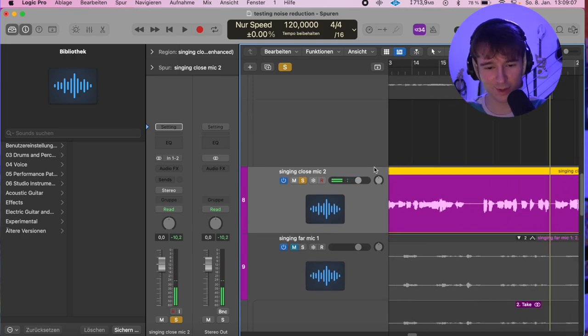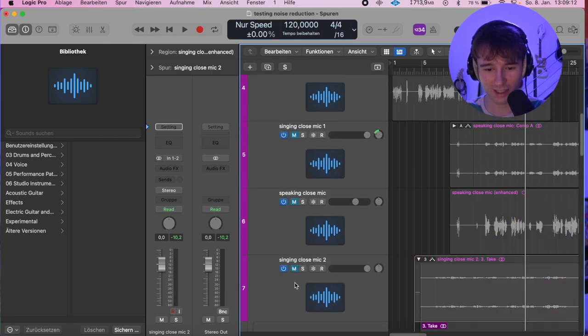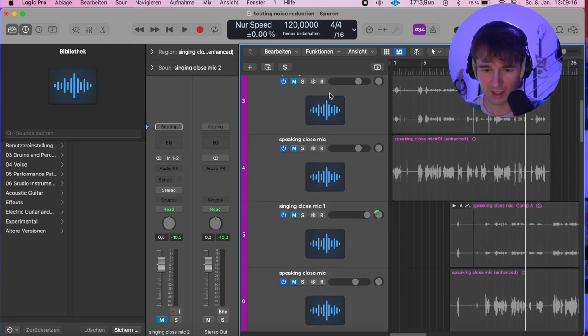Yeah, the gating is too strong in this example. For a song where you're singing a little bit more quietly, this is not ideal, but the processing sounds alright.